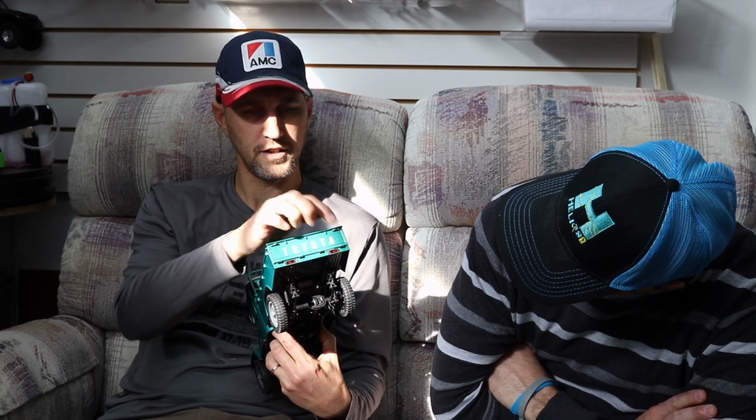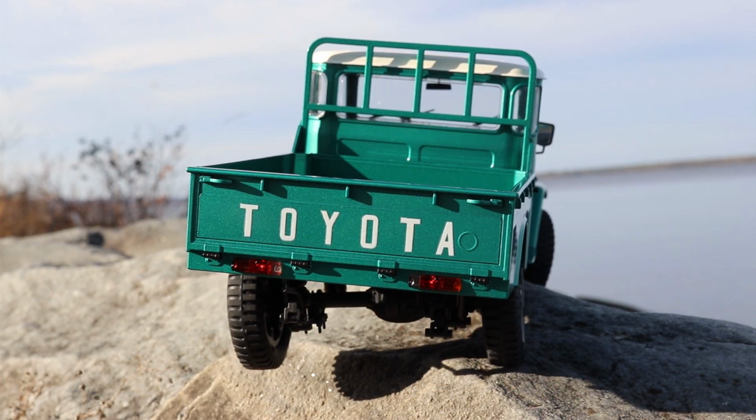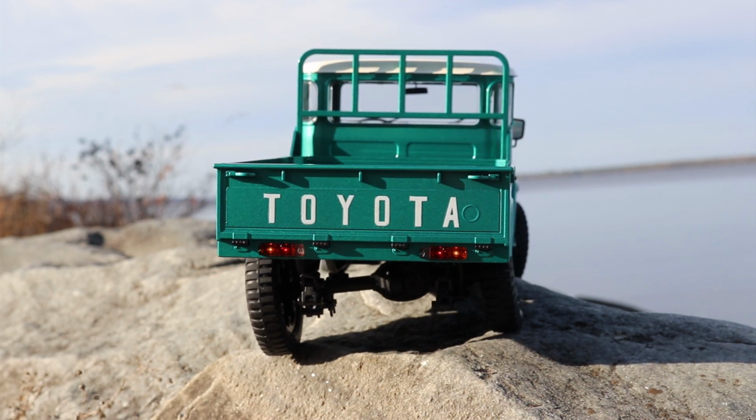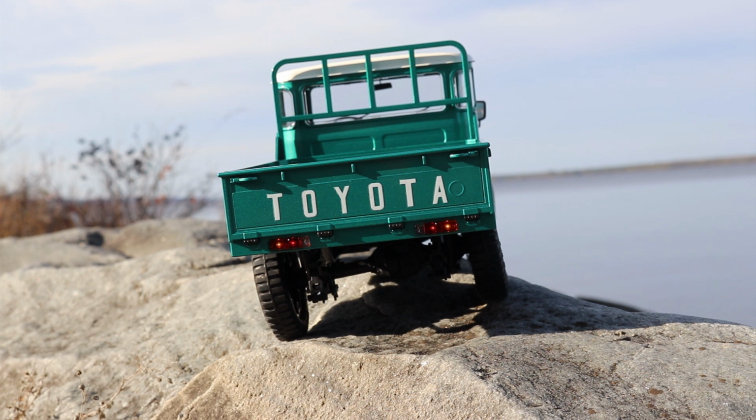So fully painted, tailgate opens, all lit, all LEDs. Metal hinges, even on the tailgate. You can feel the Toyota, you know. Really well done. Is that not incredible? I mean, we're only at the tailgate. Just amazing. The roof can come off. There's 2 screws in the bottom if you want to remove the entire top of the cab section.